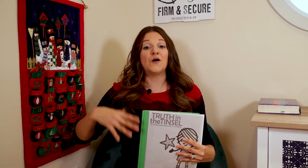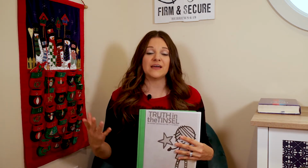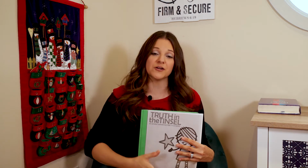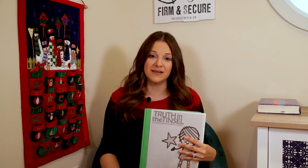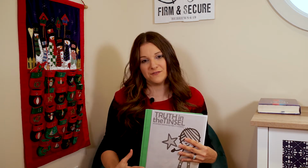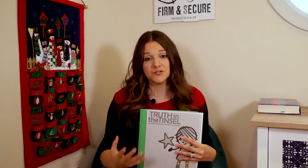So to give you more of an overview, the Truth in the Tinsel is an Advent program for your kids. You're reading right from the actual Bible, sharing the Bible story with your kids. There are some craft projects and ornament making included in the lessons, which makes it really fun for all the kids. And when you're done, you finish up right before Christmas by reading through the whole Christmas story, and your kids are going to have such a different understanding and thoughts about what Christmas is truly about.